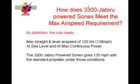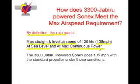Now these are the 2 most common questions we get as far as Sport Pilot goes. How does a 3,300 powered Jabiru Sonex meet the maximum airspeed requirement? Well, by definition, this is how the rule reads. Maximum straight and level airspeed of 138 miles an hour at sea level and at maximum continuous power. Max continuous power for the 3,300 Jabiru is defined in the 3,300 Jabiru manual, depending on which version you have, but it averages about 2,800 RPM. And the 3,300 Jabiru powered Sonex goes 135 miles an hour with the standard propeller under those conditions. So there's no top speed concern with any of our fleet.